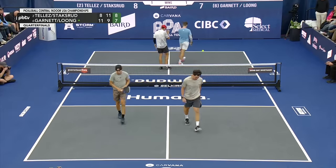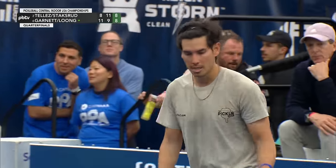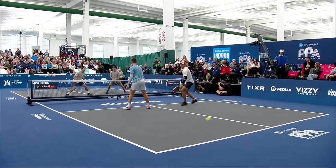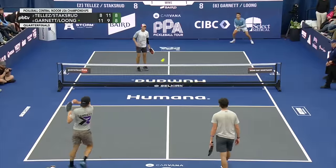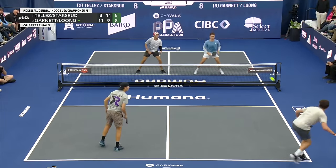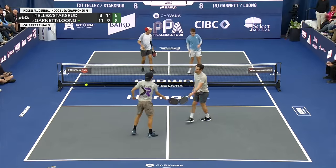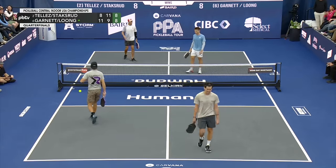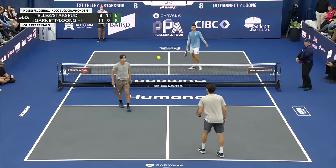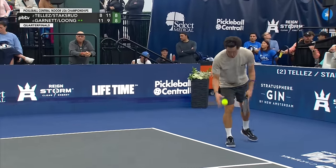And Tyler Loong pockets the middle to tie it at 8. Yeah, really nice job, because Tellez often pushes that ball fully out wide to Loong's backhand. This time he was hanging out in the middle looking for a forehand, and he found one. Effortless touch from Staksrud. Yeah, and I said he was a little indecisive a couple points ago on one hand or two hand. Wrong decision that time, correct decision this time for Fed.